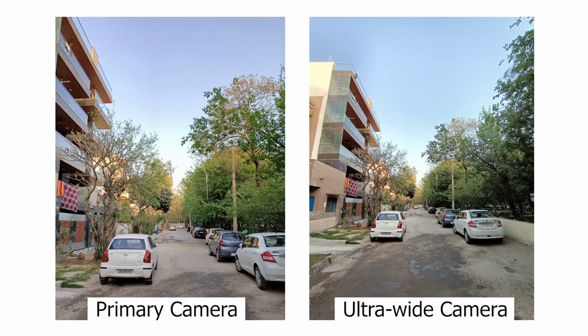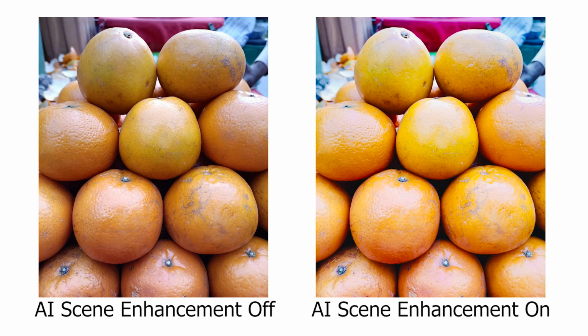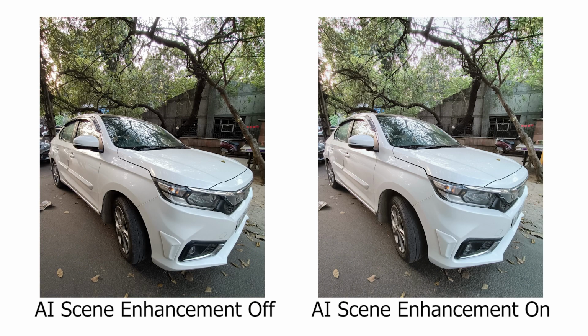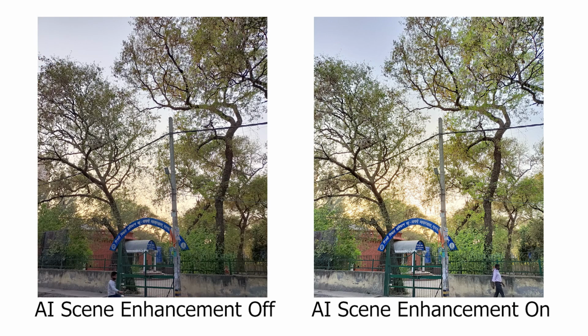Photos that were taken with the F19 Pro Plus exhibit good color reproduction, details and sharpness were on point, HDR performance for that matter is also good. Then there's the new AI Scene Enhancement 2.0, and if you're a fan of punchy colors, saturated tones, contrasty feel, I'm sure you're going to love the AI magic this phone does for the photos.